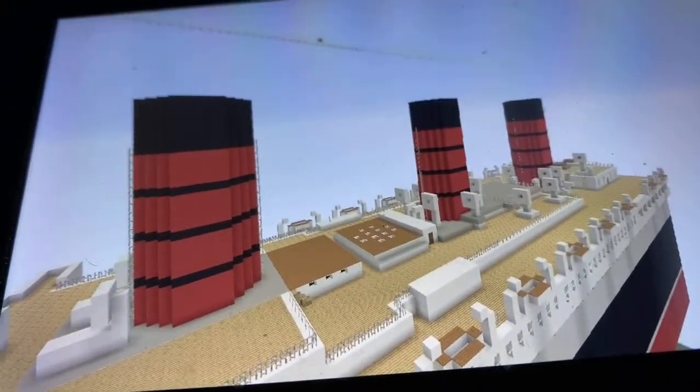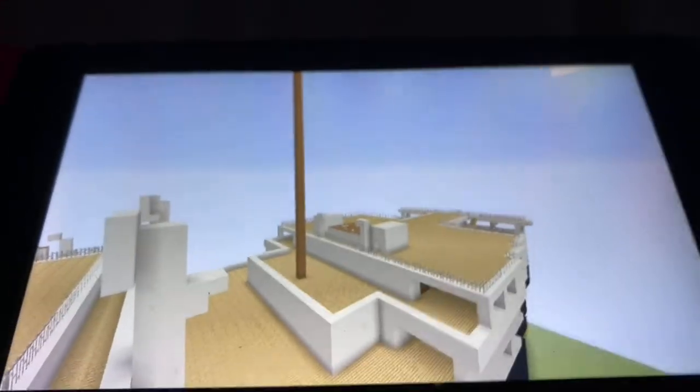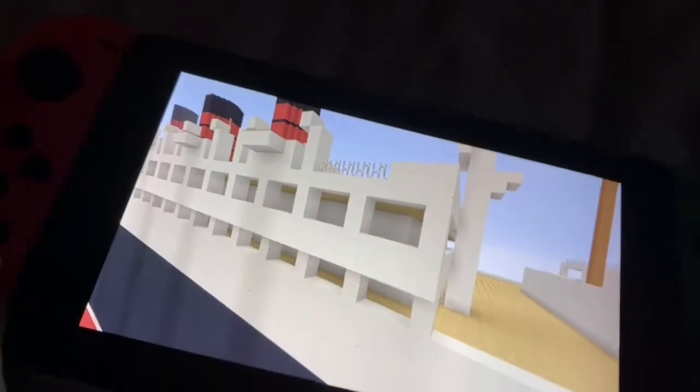Jesus Christ. I've basically shown everything that this ship has to offer with that cringy singing thing. Yeah, it doesn't have that much stuff. I'll probably do a tour later if I ever put in rooms and stuff. It's pretty big.